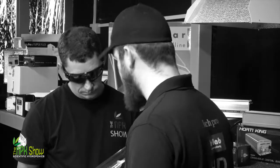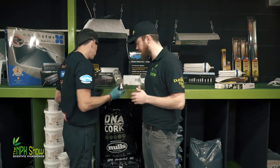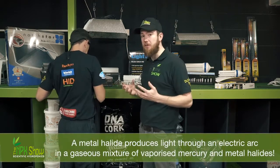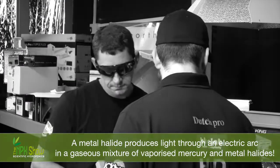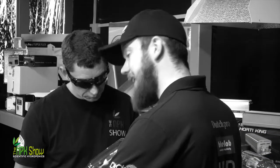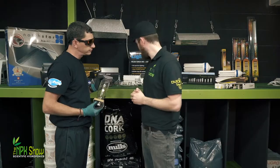You saw the T5s and you saw the CFLs, and we said they were really good for vegging clones and seedlings. Now, if you want to take your growth to the next level, you're going to use metal halides in the veg stage because it gives off that blue light. It's going to keep the shoots nice and short, stocky, with really nice leaf growth. Another thing you can do is supplement them. So you can have HPS and metal halide, which gives you a really nice full spectrum.